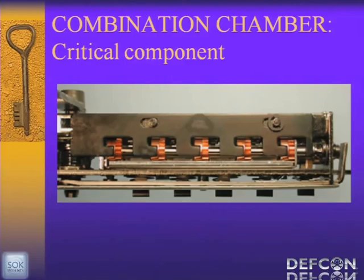This is a macro of the inside of the combination chamber, and this plate that you see goes across all five rotors. If you move that with a magnet, you're going to open the lock. Now, they've fixed this. We don't like the fix, but they have fixed it, after not telling anybody about it for about five months. They figured it out last year.